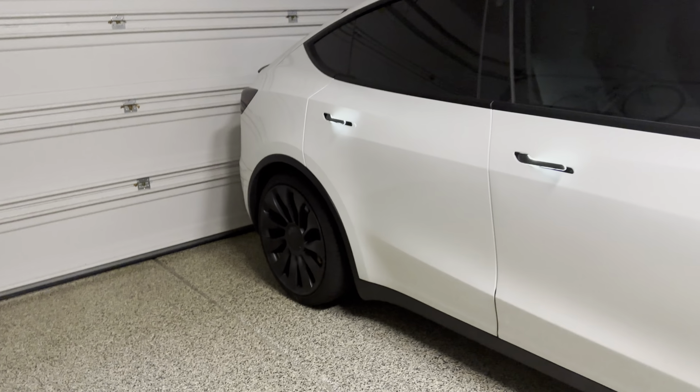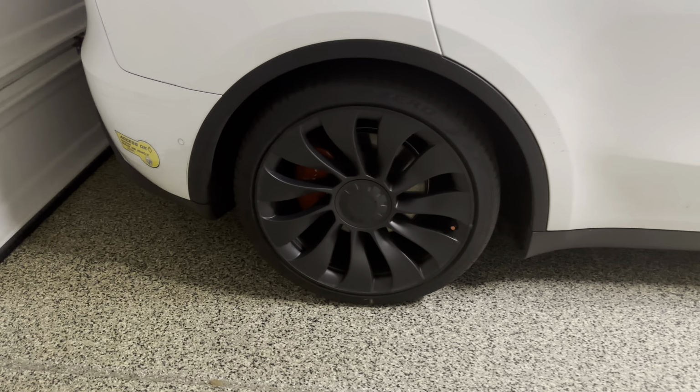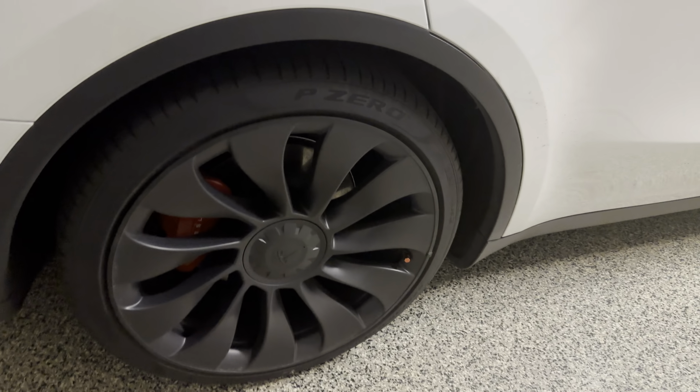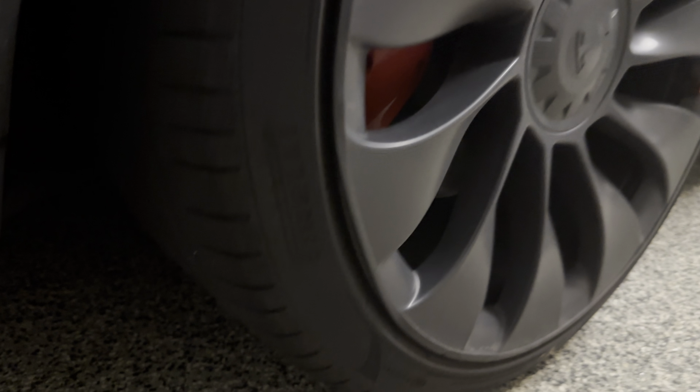So I need some advice. This is a Model Y Performance and I have the 21 Uber turbine wheels. It's only 18,000 miles, but the rear tires are pretty much shot. I'm gonna need new tires soon.